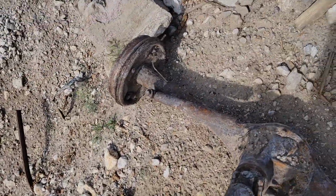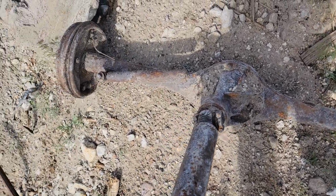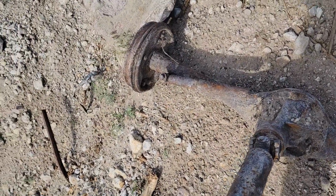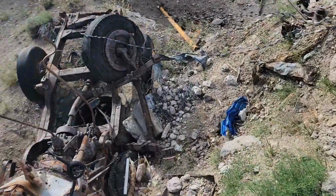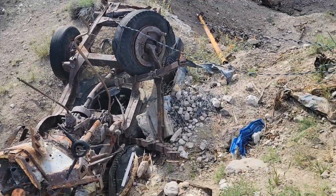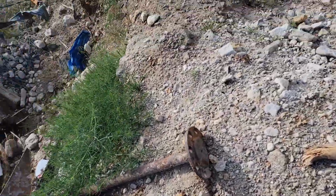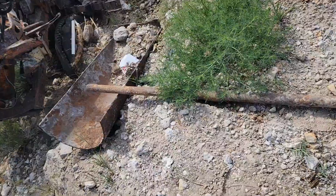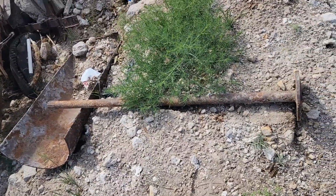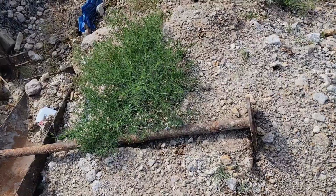Okay, now this is the rear differential out of what was a Ford truck chassis that the flathead V8 came out of. See, that one still has its rear end in it. Now here's an axle to a vehicle. It's probably a wheel loader. Look at how long it is. That's bigger than a heavy truck axle. That's a piece of heavy equipment axle right there.